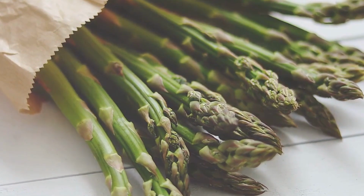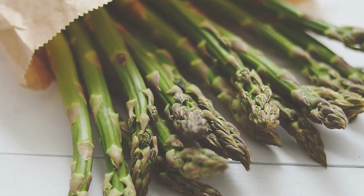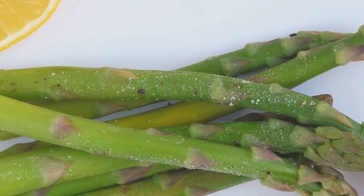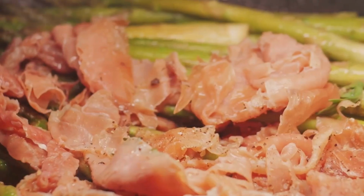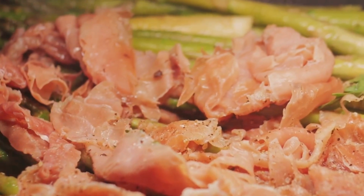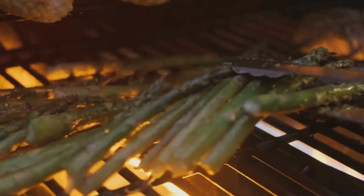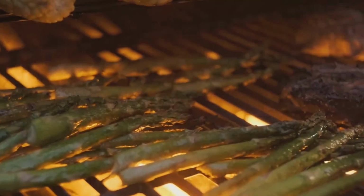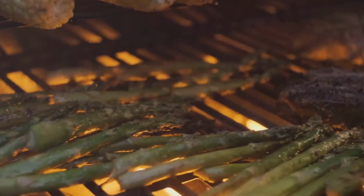The fiber content helps in maintaining steady blood sugar levels, while the low carbohydrate count ensures you can enjoy them without worry. Simply snap off the woody ends, toss them with olive oil, salt and pepper, and roast them in a hot oven until tender with a slight char. This simple preparation method brings out the natural flavors of asparagus, making it a versatile side dish. The result? A symphony of flavor, with a hint of sweetness and a touch of earthiness. The slight char from roasting adds a delightful texture that complements the tender interior.